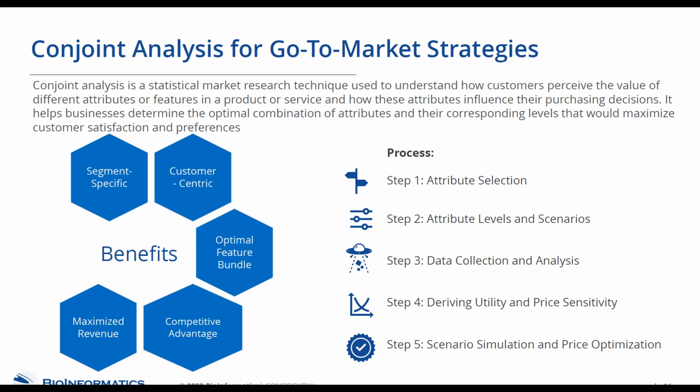So the benefit of using this particular model is that it's a really customer-centric pricing point. So conjoint helps with crafting pricing strategies that align with customer preferences, thereby increasing the likelihood of acceptance and adoption. It's segment-specific pricing. So by understanding the preferences of your different customer segments, you can tailor your pricing strategies to cater to the various customer needs and their willingness to pay. Conjoint analysis also reveals how customers perceive the value of different features and attributes. So you can do optimal feature bundling and aid in creating more effective bundles and strategies around which features would be offered together.